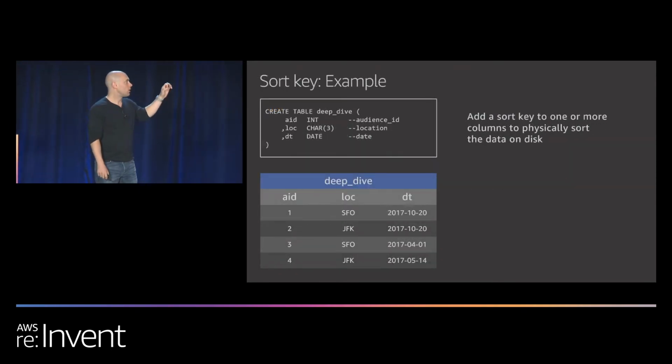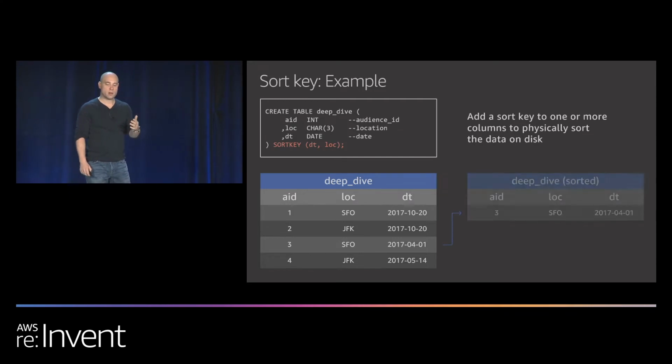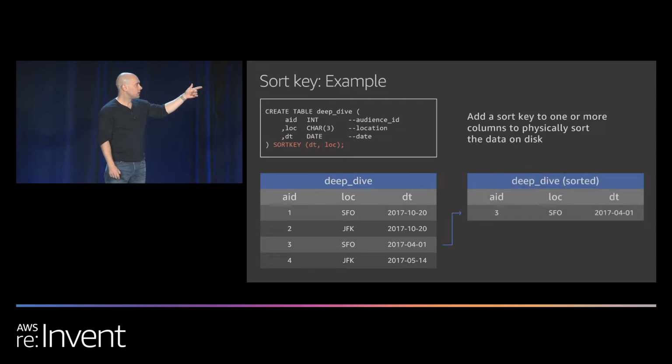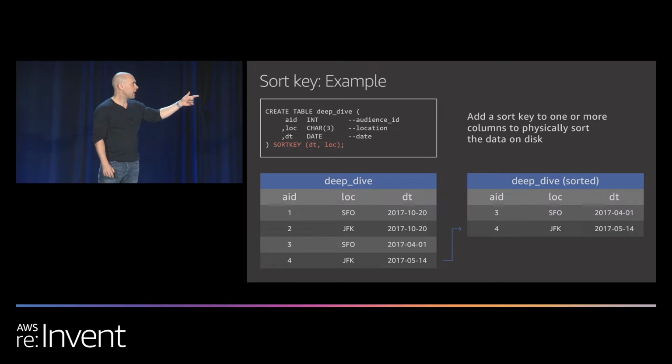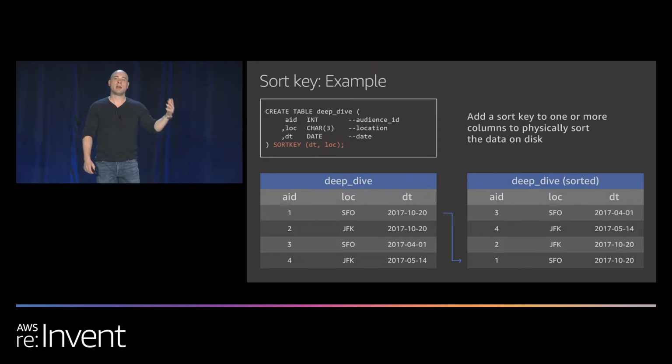So just to go through sorting, same deep dive table, same set of rows. If I were to apply a sort key to this, and I've changed the DDL up there in red, and I sort this table first by the date and then by the location, what we're going to see here is sorted first by the date. Now we have this tie here, and it's going to go over to the location, and JFK comes before SFO, and that's how the sort order in Redshift would apply to this particular table if I were to put that sort key on this table.